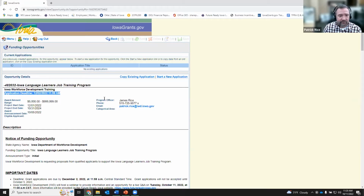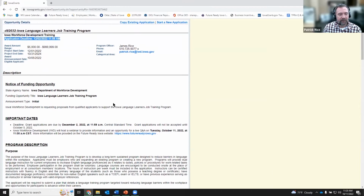on December 2nd. My contact information is listed here as the program officer. So if you do have questions, you can reach out to me. My information is really focused on the Iowa Grants Program. So if you have questions regarding the grant award or the qualifications of this, that would need to be directed to Sarah. If it's specifically about the Iowa Grants Program and how to register and how to start the application, then that could come to me. All right.